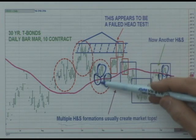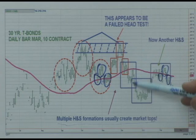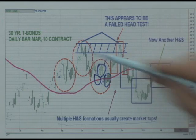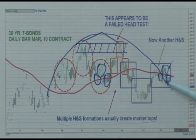We had the first head and shoulders. The market ran up and failed at this head test. Broke down but morphed into a second head and shoulders. Broke all the way down and morphed into an inverted head and shoulders with a head and shoulders inside this right shoulder, a head and shoulders inside this right shoulder, and we could probably dig one more out of here if we pressed hard enough. So what I'm showing you is a rounded looking top with multiple head and shoulders in it.